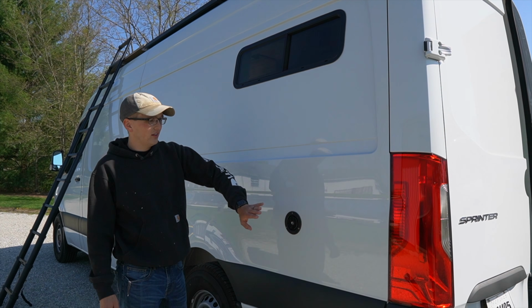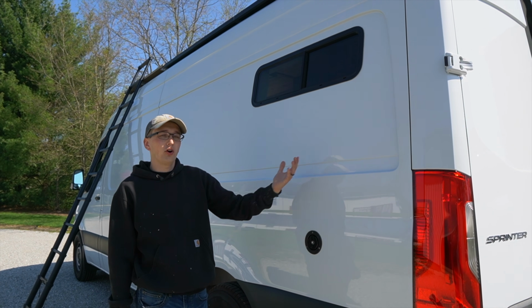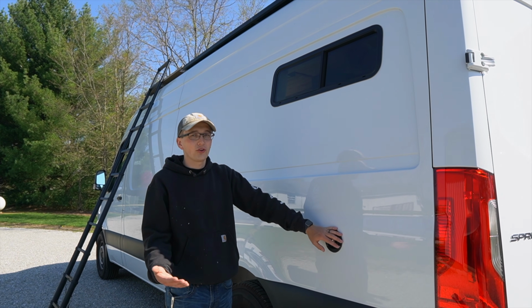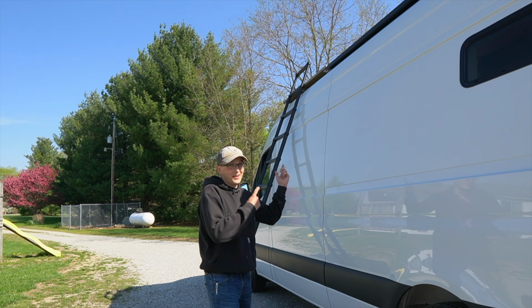And then on this side, we have the water fill port, which is super nice to have on the outside. In our van, you have to open the back doors, which is really nice if it's raining or you don't want to open up your home for everybody to see, and you get water, you can just get it from the outside. So now moving up top.